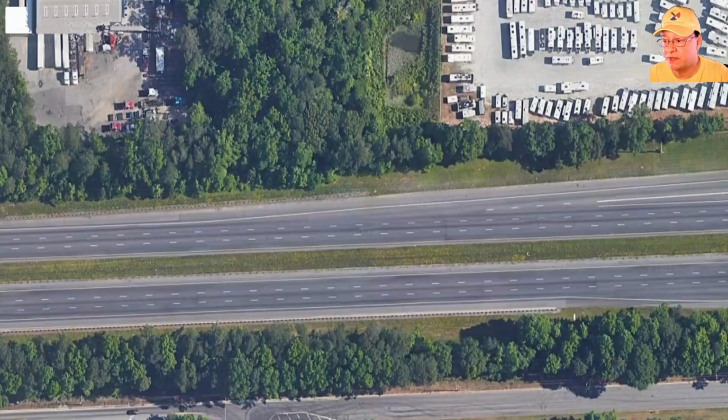So in the animation, we're going to have a look at what is known as a zipper merge. So I'll explain what that is. We'll have a look at the animation first of all, then we'll come back and highlight a few points both from the perspective of drivers in the main lane as well as the perspective of drivers in the merging lane.